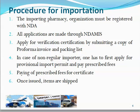The procedure for importation: any importing pharmacy or organization must be registered with NDA, and all applications are made through NDAMIS. Apply for a verification certificate by submitting a copy of the Proforma. However, if you're a non-regular importer, you first apply for a provisional import permit, then you pay fees, and then you apply for a verification certificate. Payment of prescribed fees is made for the certificate of verification. Once issued, items are shipped.